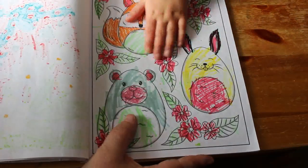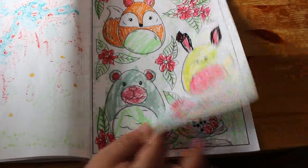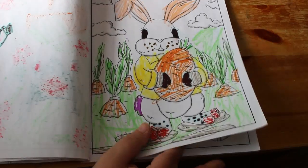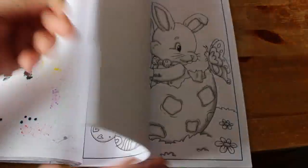Oh, I think these are so cute. Me and Daddy did this one. You and Daddy did that one, didn't you? Yes, we did. I did that one myself. I like that, they're so cute. Is there any more? I think that's it. I think I skipped one of them.